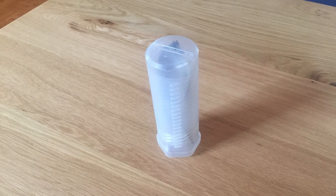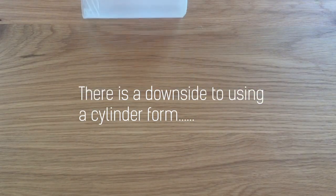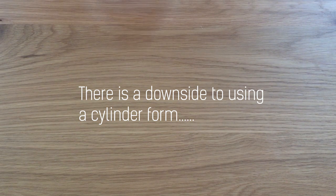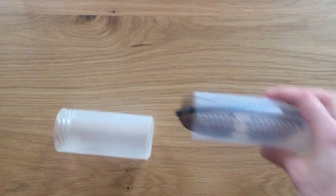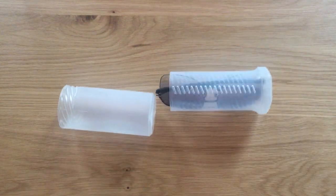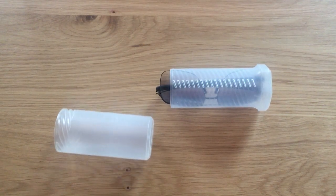Another thing to think about is how your form is used in its environment, where it's used and where it's stored. In the case of a cylinder, how they've dealt with that in the form is, they've added this kind of hex form to the end. When the lid is on and the whole thing is on a flat surface, it does not roll around.